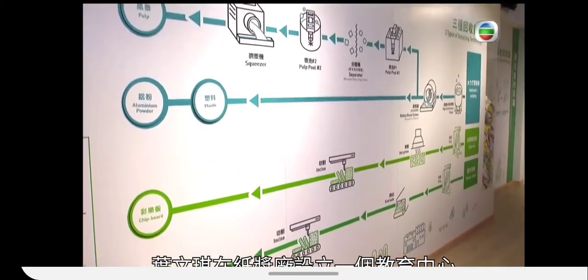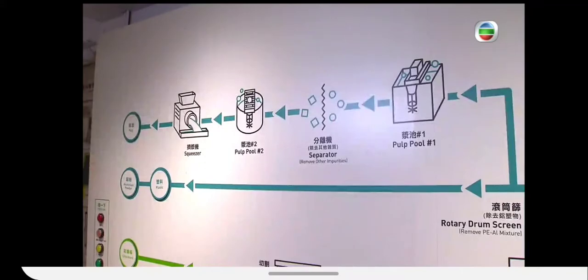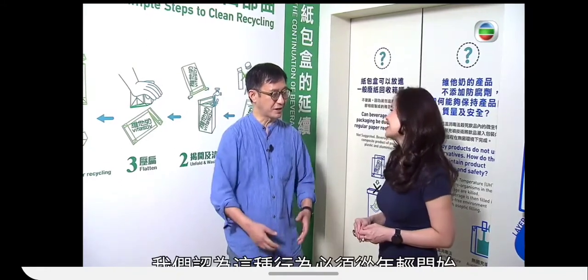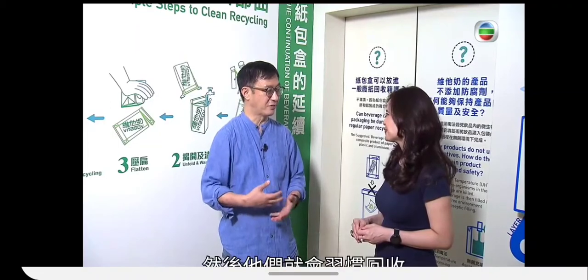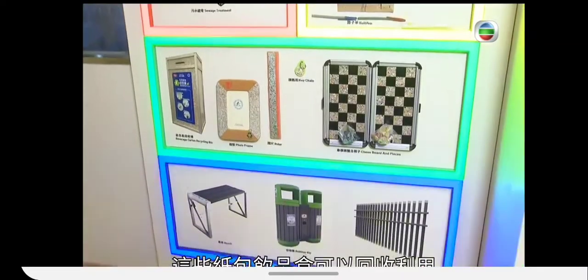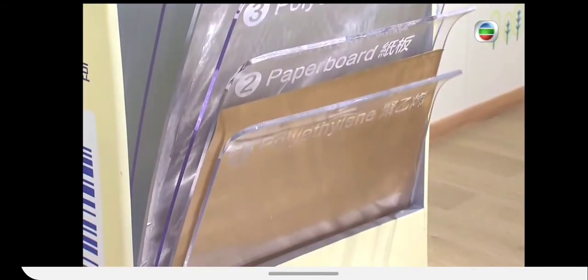Harold has set up an education center at the mill to teach people, particularly school children, the benefits of recycling. Why is it so important to you that children be educated on this? We think that this behavior has to start from the young. If you have such behavior, then they will be used to recycling. In our case, it's always the kids telling their parents that those beverage cartons can be recycled, and then they have to cut it, paint it, and then take it back to school for us.